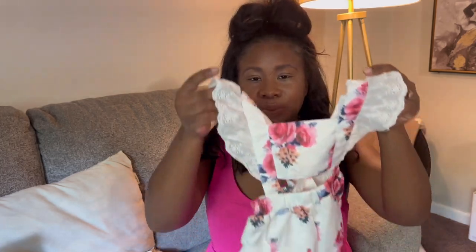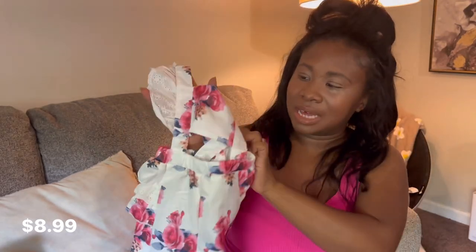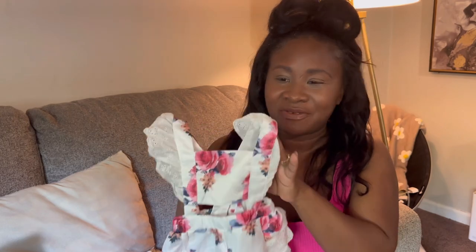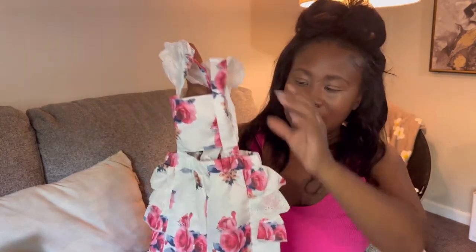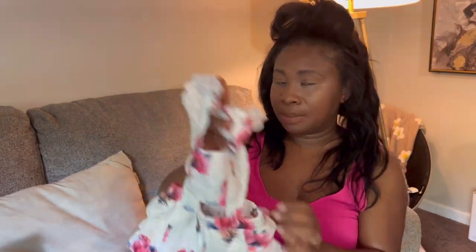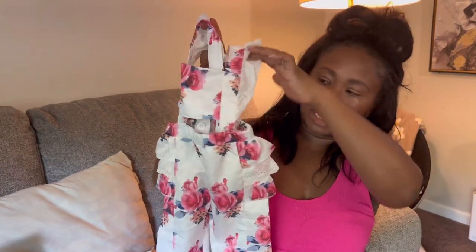So this one though is a jumpsuit. This is so adorable. This would be such an attention grabber when she's out at some kind of summer event, maybe a baby shower or a graduation party. It looks a little long, but we're gonna see. Everything she's gonna try on, and she is just now turning 6 months. I have a chunky baby, so I think she's gonna fit 6 to 9 months perfectly. This might be a little long, but she's gonna fill this out.